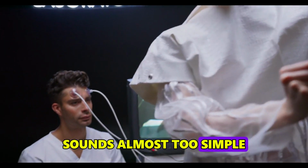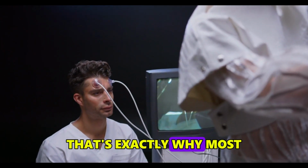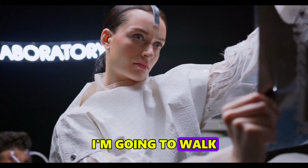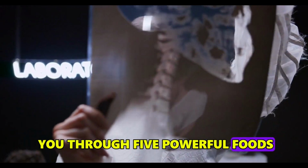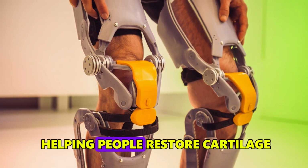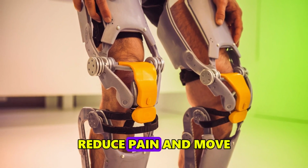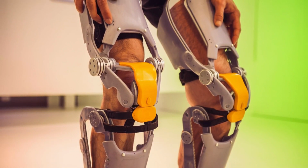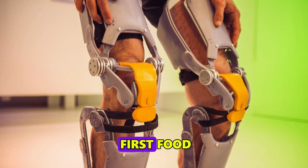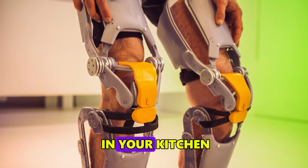Sounds almost too simple, doesn't it? That's exactly why most people overlook this approach. But in the next few minutes, I'm going to walk you through 5 powerful foods. Not pills, not powders, that have been quietly helping people restore cartilage, reduce pain, and move freely again. These aren't trends, they're backed by science and have stood the test of time. Let's get into the first food, and it's probably already in your kitchen.